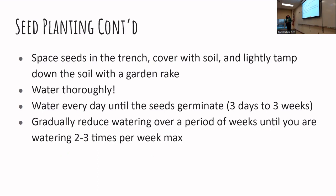Space seeds. I don't necessarily like to sprinkle them willy-nilly over the whole trench. I like to actually put the seeds in at the final spacing. You can put a few in extra for germination issues, but I like to get fairly close to what the final spacing is going to be.